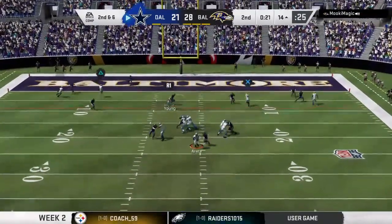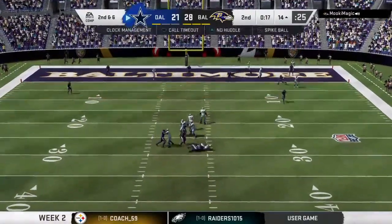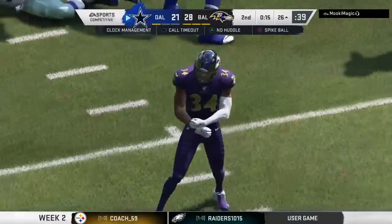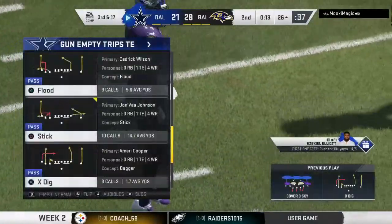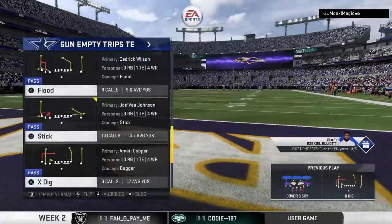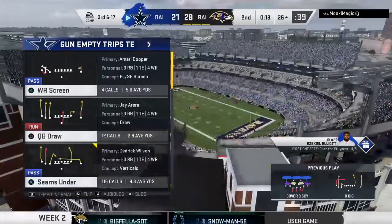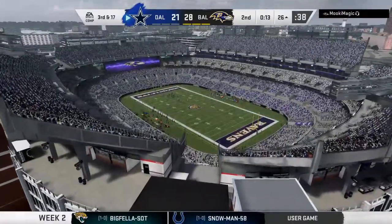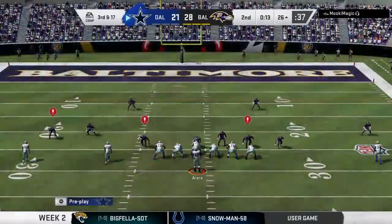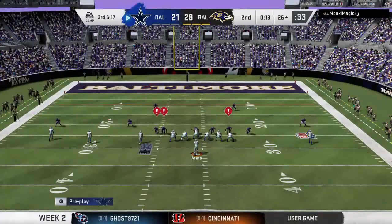Second and 6. He fights him off. But in the end, the pressure too great, and he goes down. The Cowboys signal for their 3rd and final timeout as they stop it with 13 seconds to play in half number 1. 7th play of this drive coming up, and a long way to go on 3rd down.